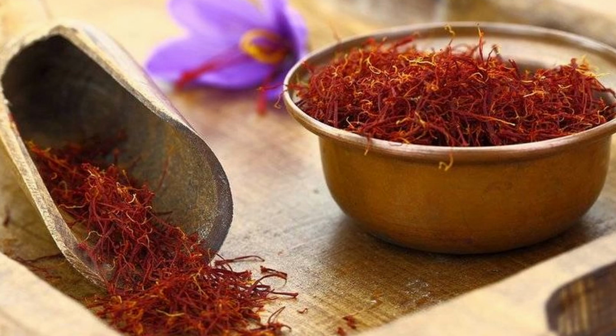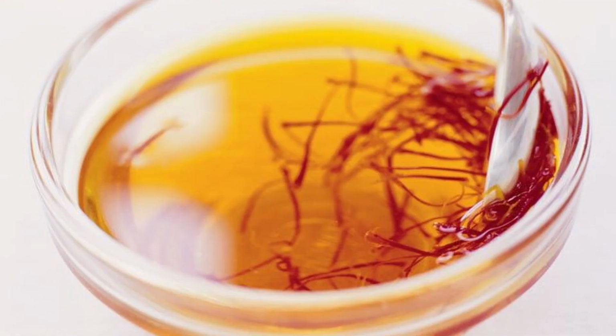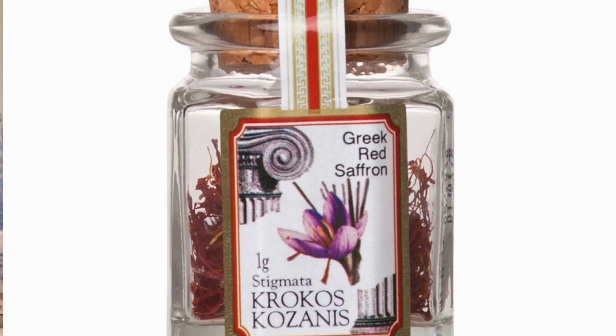Saffron is derived from the flower of Crocus sativus. The vivid crimson stigma and style, called threads, are collected and dried for use as a seasoning or coloring as well. There's a unique variety that can be found in the city of Kozani in Greece and its suburbs, of course.